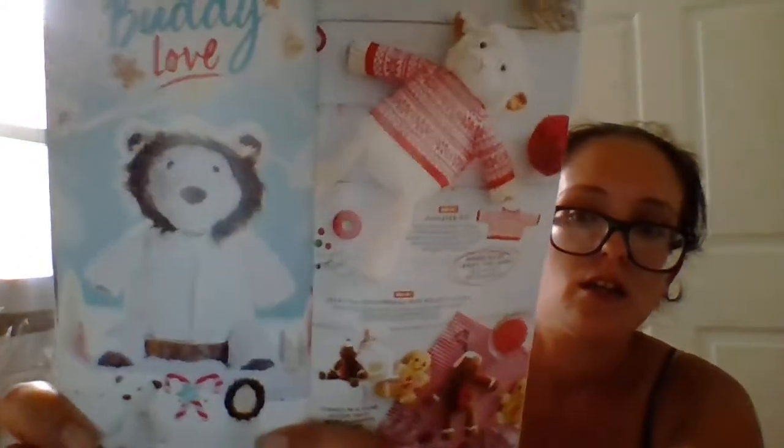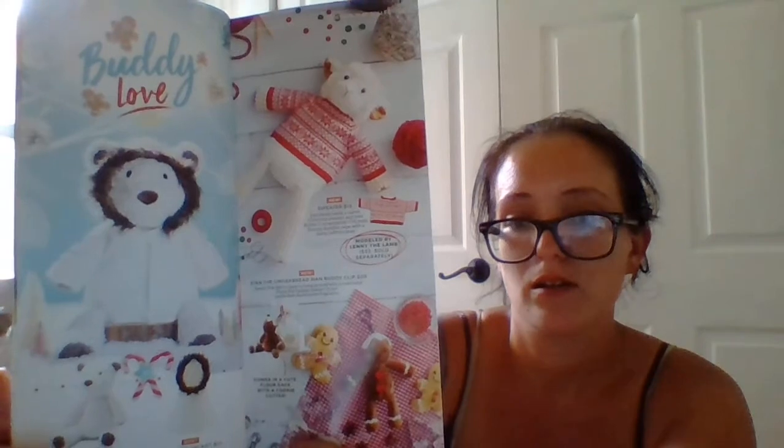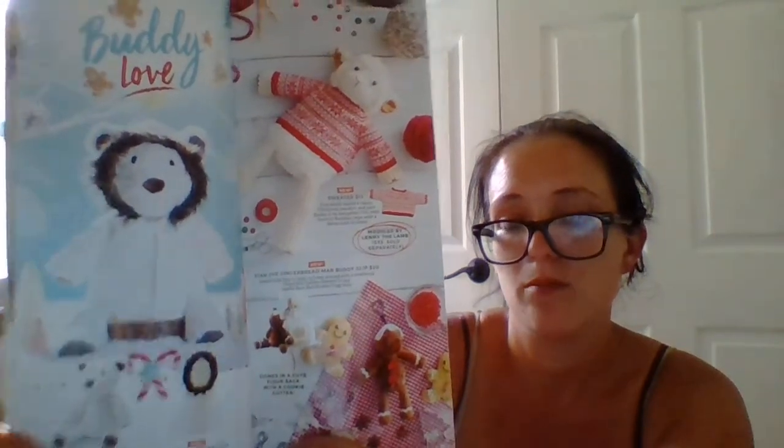We are getting a new buddy. His name is Frost the Polar Bear. You could buy a jacket for him, Lenny the Lamb sweater, gingerbread buddy clip. So many cool things in here. Literally, there is something for everyone in this catalog.